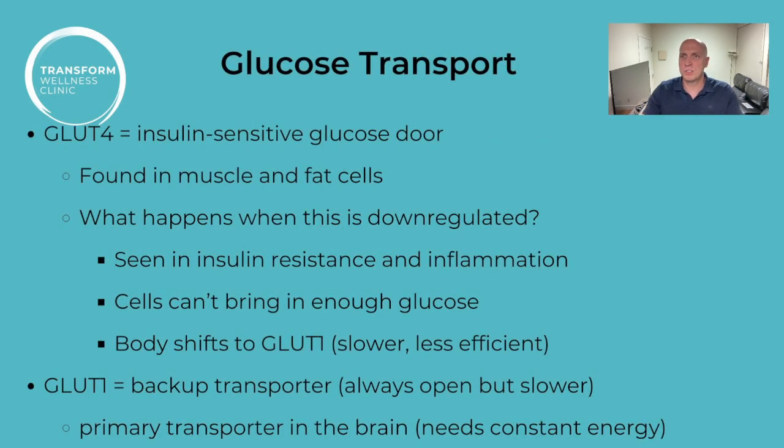When we have glucose, first you need to bring it into the cell. That is called the GLUT4 transporter. This is the insulin-sensitive glucose door. It is in our muscle and fat cells, and this is what gets affected with insulin resistance. When this receptor is downregulated, there's not as much there, and that's when we have issues with making energy.